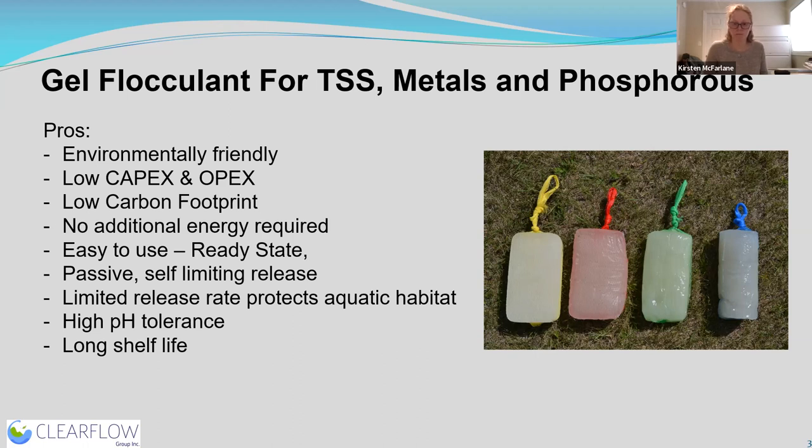The great thing about it is low capex and low opex. It doesn't take an outside power source to work. All it takes is a gravity flow of water. So there's not a lot of inputs as far as the capex or the opex side of the business. It's got a low carbon footprint because we don't require outside power. We don't need a diesel generator. We don't need solar equipment. We don't need anything to make the product work. It's easy to use. It comes in a ready state form. You see the blocks there in the slide.